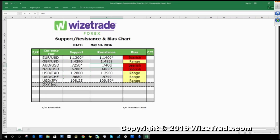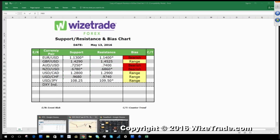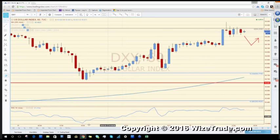All right, let's go to the dollar index. So here's the dollar index. God, look at that dollar Canadian. Go Canadian. I like what I'm seeing. All right. Here's the dollar index.